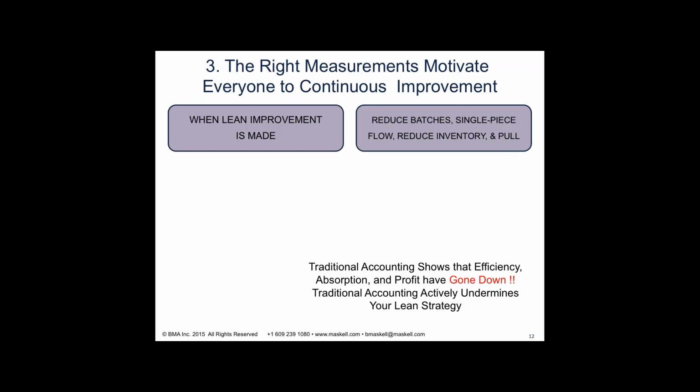But would the traditional accounting show that good things have happened? 9 times out of 10, the answer is no, because you'd be measuring operationally things like efficiency. So we know what the standard time is to make this, how much time does it actually take now, and that would have to take account of changeovers and all these other things. And so is it taking us more time or less time? That's the efficiency of the people and maybe of the machines as well. Another thing we'd be looking at is absorption as well, and profit. Now, if you just look at these with the traditional accounting, this is going to show that your efficiency gets bad, your absorption gets bad, and the profit goes down.